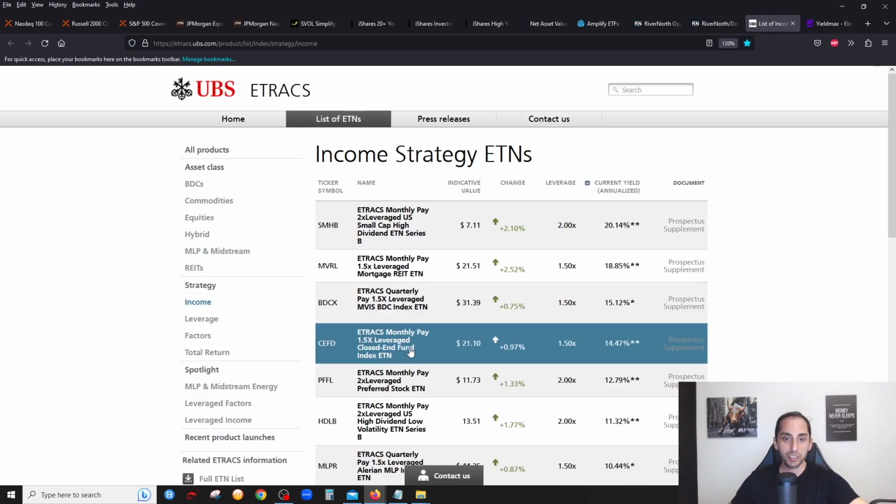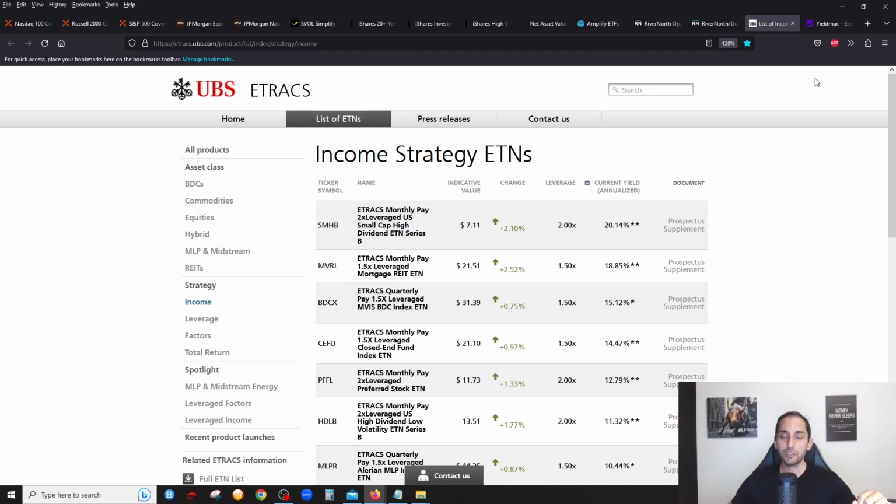Then, of course, you have CEFD, which is the highest risk all-in-one closed-end fund solution. CEFD, this is what I own in my RSP, and this is just an index that tracks over 100 closed-end funds. But the key and special thing about this one is that they use 50% leverage, so it's very, very highly leveraged. So that's it for the American stock market.